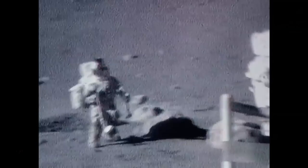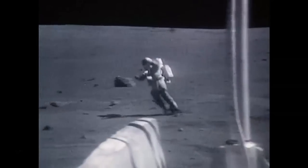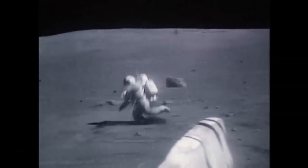It was almost dangerous. You lose sight of the fact that it's a vacuum out there, and if you spring a leak next to it, you're going to be dead. Uh-oh.